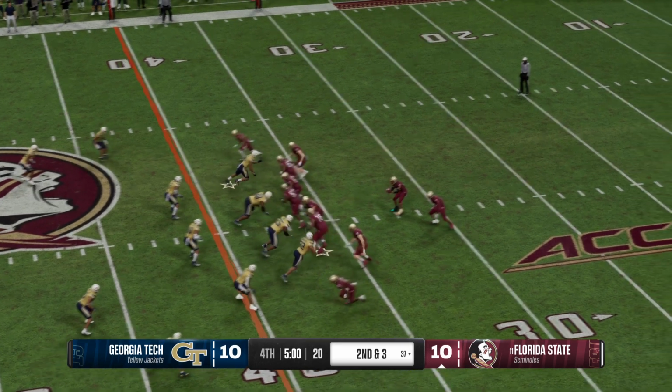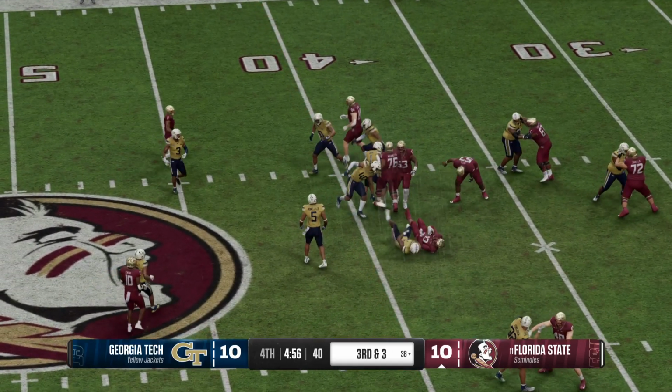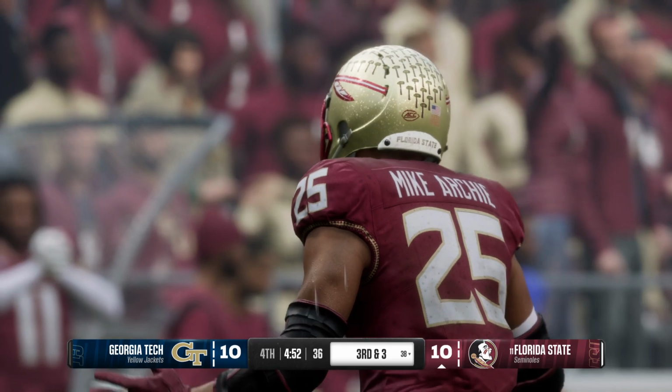After the first down completion, it's 2nd and short. That's what you expect from a senior. Don't give them any extra yards. Great tackle there.